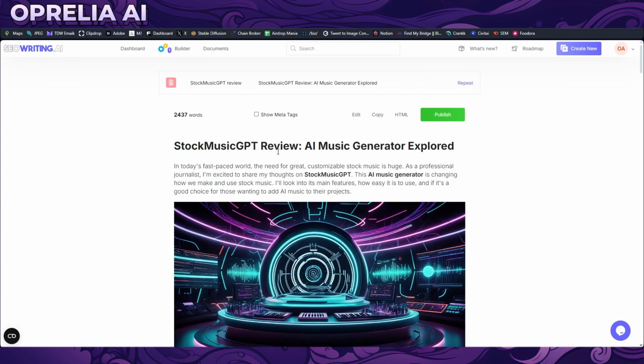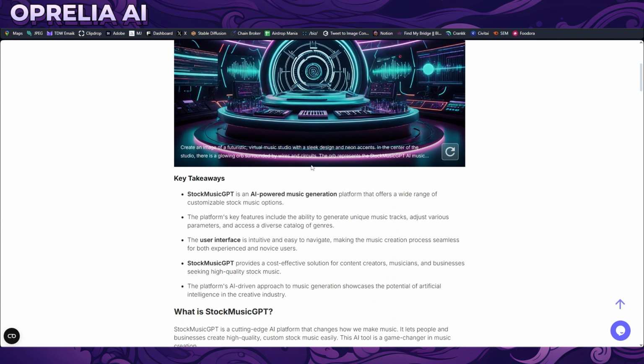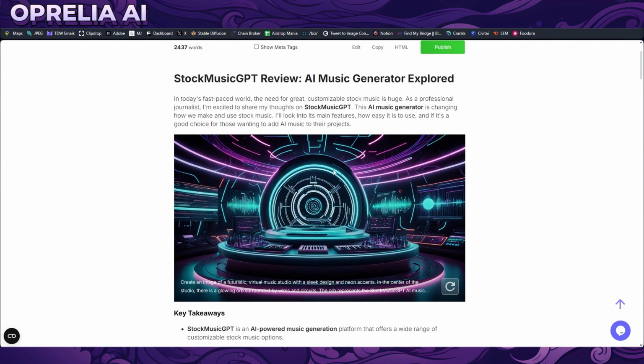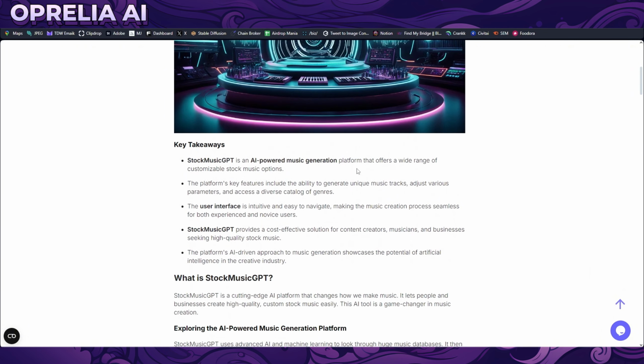So this was Stock Music GPT, which I did review on the channel before. Basically here it has all the formatting. So this is an AI generated image. This is like some early Stable Diffusion version, as far as I know, not very impressive, or it actually might be DALL-E. That's something that I hope they fix in the future. But I like to always generate my own images for my articles to have that specific art style.